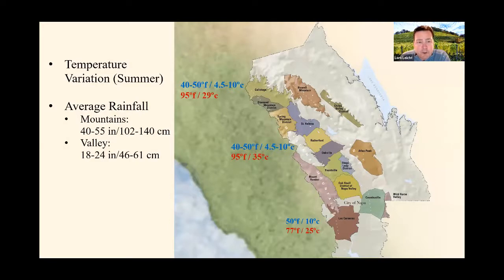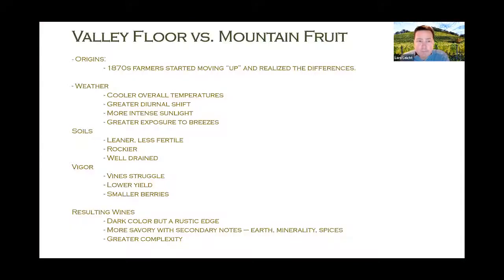Temperatures are going to vary pretty widely. It's not just one standard. You've got, as Lynn just mentioned, a tremendous diurnal shift, tremendous variation. You've got cooler weather. Average rainfall in the mountains can be a little bit higher, a lot higher, actually, almost double than it is down on the valley floor. So there's huge variation, wonderful diversity, I would call it.